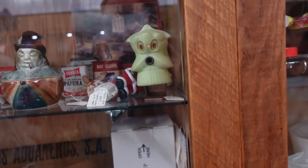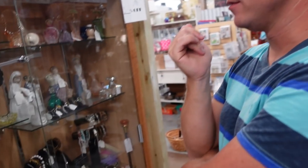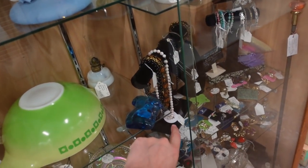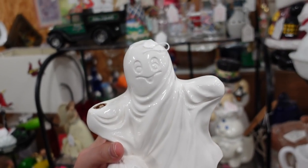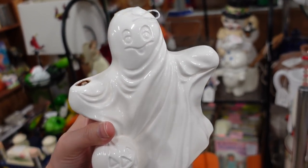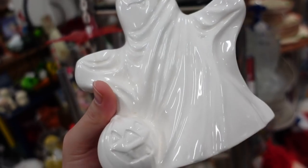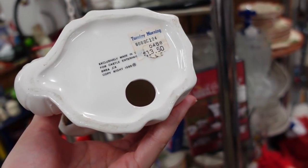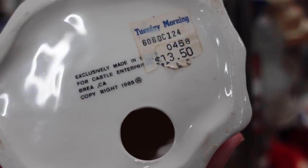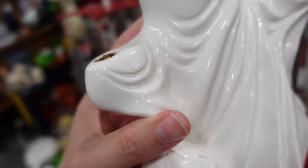Oh, yeah. I don't know what it is. You must have found something because you said you were going to have something, checks out, Mom. I need to look this up online to see if that's fake. Here's a 1985 ghost for $4. Wonder what he was supposed to hold. Maybe a candle. Unless he doesn't light up, does he? I was going to say, did he have a light up thing? No. It was from Tuesday morning. Huh. Looks like there's a little hairline on his hand.